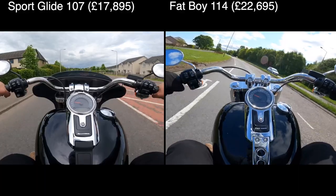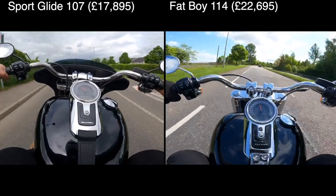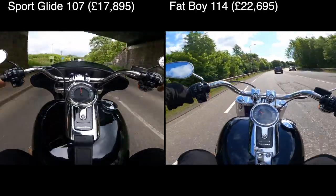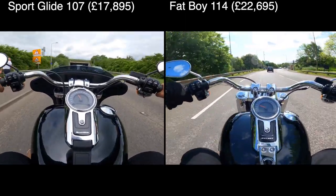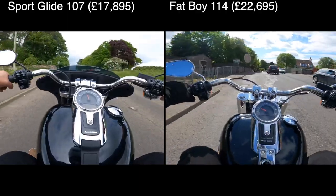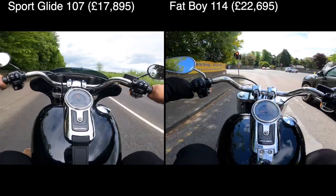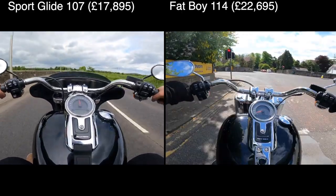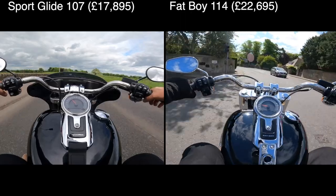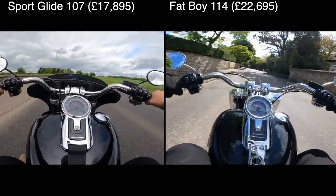So I do like footboards. They didn't have heel gear changes, so it's still using your toes for up and down. But the Sport Glide didn't have footboards, and I think I enjoy footboards on a big cruise like this, definitely. My bike, the Kawasaki 1500, has footboards, and it was very easy going from my Kawasaki to the Fat Boy. When I went onto the Sport Glide, it was like, oh, hold on a minute, where are the footboards? Just putting your foot on the peg feels less luxury, I think, is probably the way to describe it.